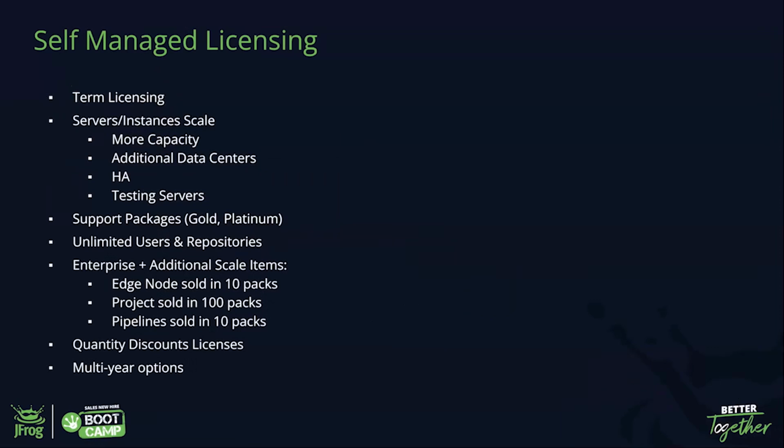On the self-managed side, I mentioned earlier about the term licensing, but remember, this is essentially for 1 year, 2 years, 3 years. We are able to go up to 5 years, and we do not go beyond that. All of these solutions scale by the server instances. And so when you're selling to these companies, you're looking at, do they need more capacity, right? Do they need another server because they have too many people hitting this and it's slowed down, or it doesn't have enough capability to support their users?